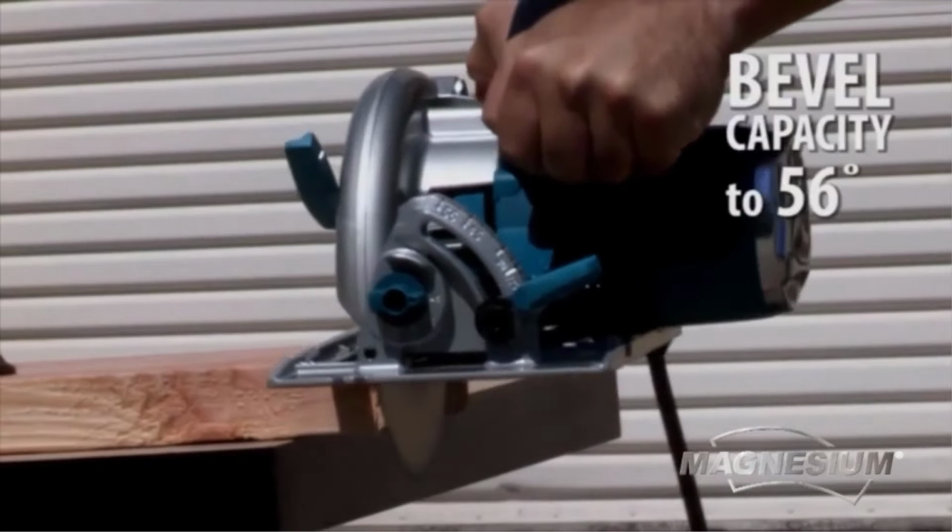Number 12. SKILSAW SAWSQUATCH Worm Drive Circular Saw. Regarding this saw, we observed that many customers appreciated its robust design and its capability to effortlessly cut through thick materials. However, some users found it challenging to cut at angles, and others noted its tendency to produce significant amounts of sawdust.